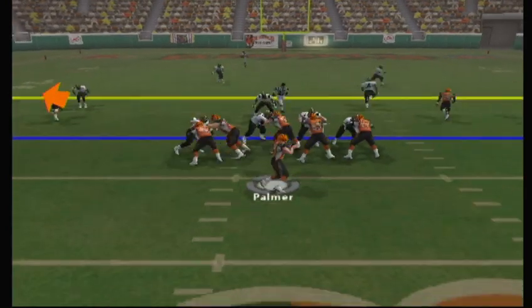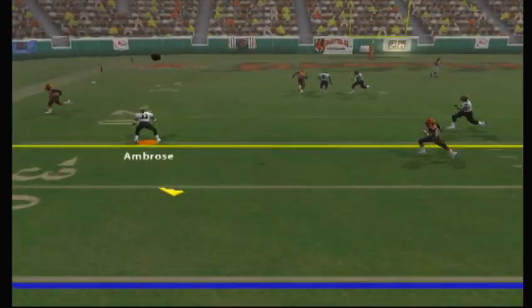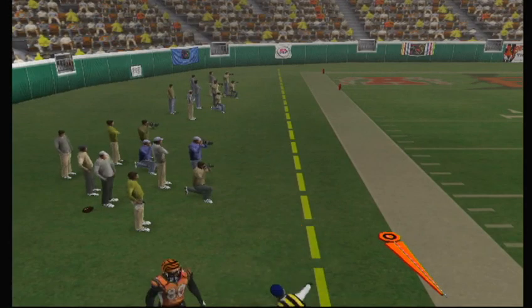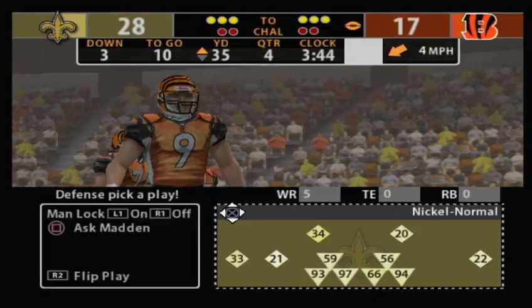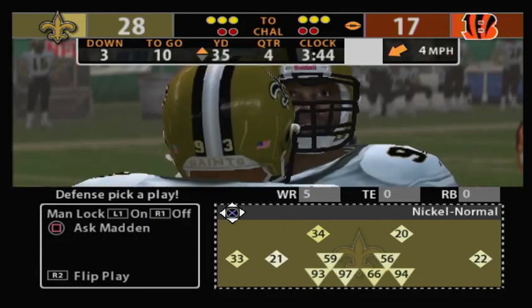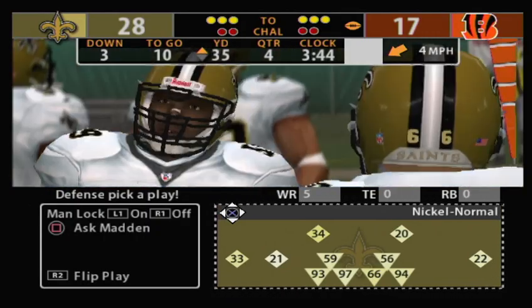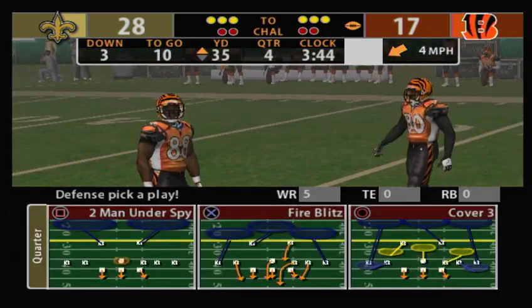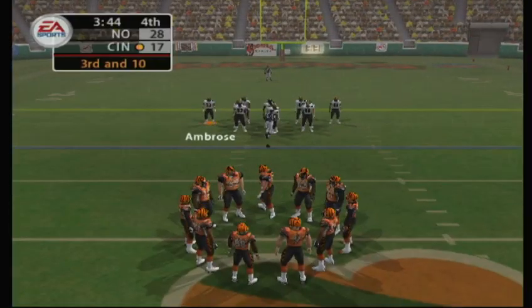New Orleans comes out in their nickel package. Throws it. And he drops the pass. Very tough completing passes on days like this, John. You can say that again. That's why they have to do a good job of keeping these balls dry. And the same thing goes for the quarterback. You got to make sure you keep your hands dry so you have a good grip. This kind of weather can result in a lot of bad throws.